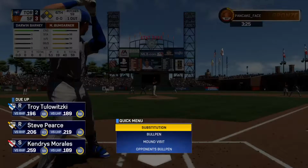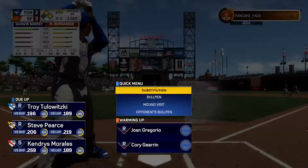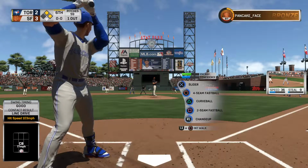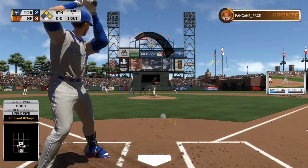Ready for another chance. Troy Tulowitzki, 0 for 2 on the afternoon so far. Some action out in the bullpen. Couple of right-handers starting to loosen up. Now time is called, and this could very well be to buy a few more pitches for those relievers.